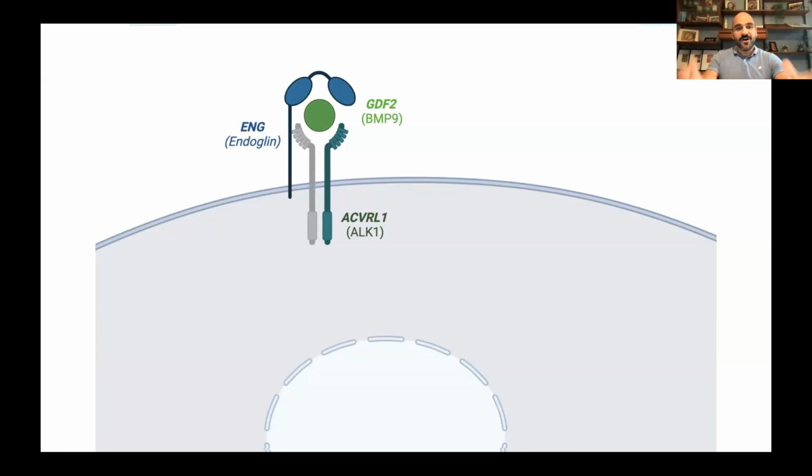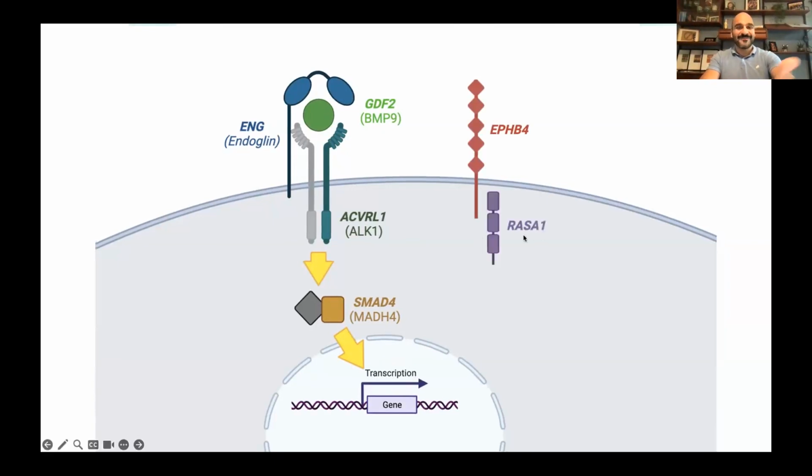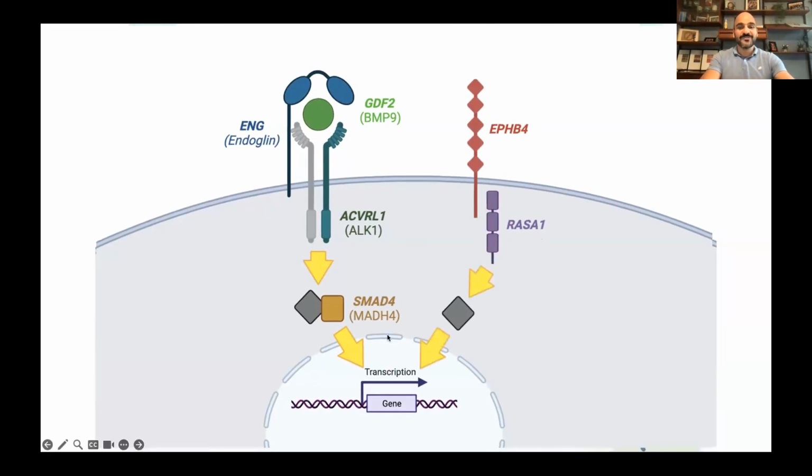So these 3 genes all interact with each other, and they form the underlying signaling complex that allows the cells to grow and respond to the stimulus to grow more blood vessels. And once this stimulation happens, this signals through a complex that includes the gene SMAD4, another one of our HHT friends, that tells the cell to start turning on different genes to grow blood vessels the way that we expect. So you can start to see why there are so many different ways you can get HHT. There are different ways that this pathway can be deranged or broken. At the same time, EPHB4, another one of these HHT-like genes, is another cell surface receptor that interacts with RASA1, our last HHT gene that we know about, which also signals to do the same type of gene transcription.